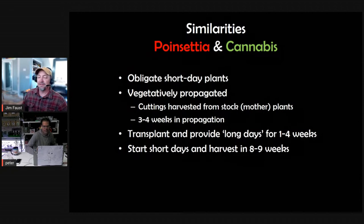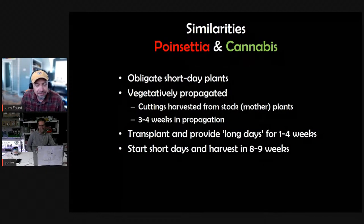Yeah, this is good. So some of the similarities. The scheduling is almost identical. So I tell my students, if you can grow a poinsettia, you can grow a good cannabis plant. And so some of the similarities are that they are obligate short day plants. That means that we have a vegetative phase where we have the plants under long days, or an 18-hour day and a 6-hour night. And then when we want them to flower, we go to short days, and then we can immediately trigger flowering to start to occur. So the scheduling in that way is identical. The mechanism for initiating flowers is identical.